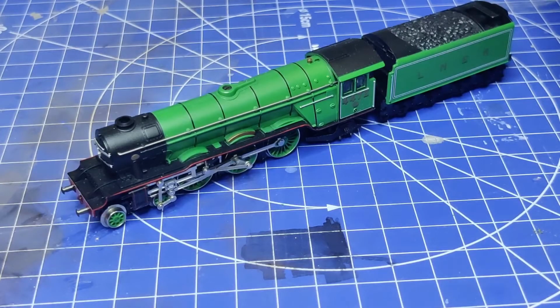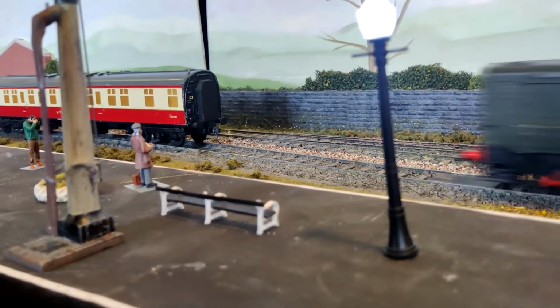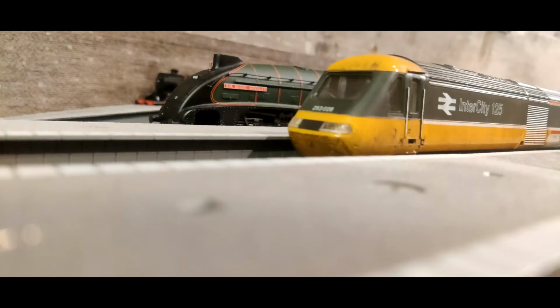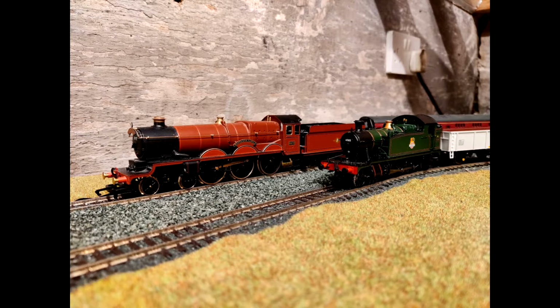The last layout of the day was the only O-gauge offering, a small branch line station of a heritage line, not based on any particular railway, but if a location had to be named it would be around West Somerset. A heritage line is a backstory I've used when building a layout with my dad to explain why we were running whatever trains we wanted, so I can understand the motivations behind it.